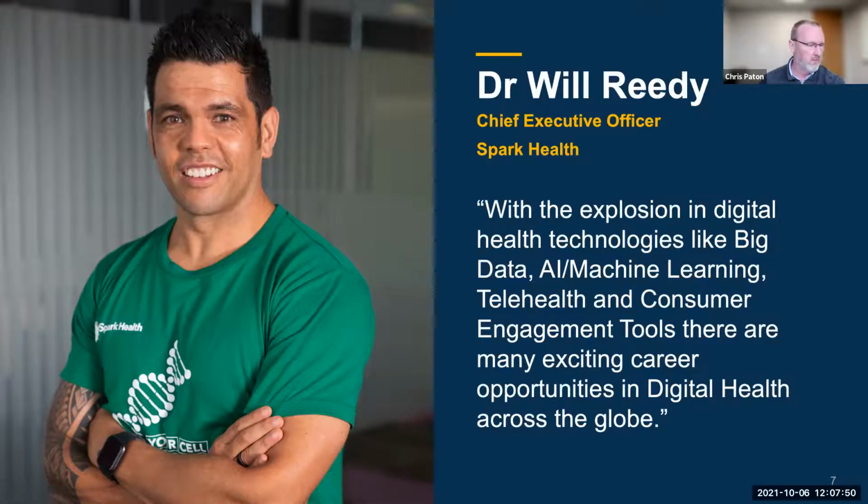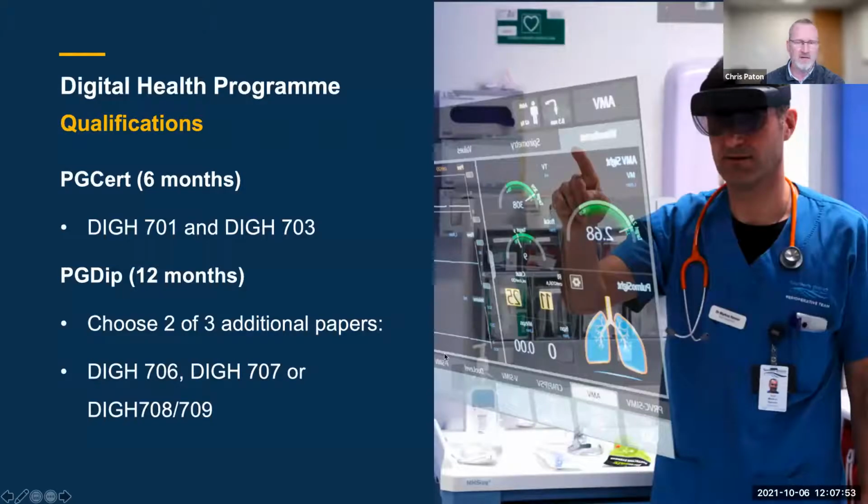So, what does the programme consist of? We've got two qualifications at the moment. One is a postgraduate certificate. This takes place over 6 months, starting from next year, and is based on 2 papers, and I'll just talk about those in a second. And the other qualification is the Postgraduate Diploma, which takes place over 12 months, which includes the papers from the Postgraduate Certificate, but then also has additional papers that you can take as well.